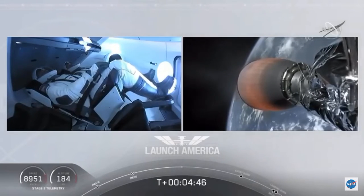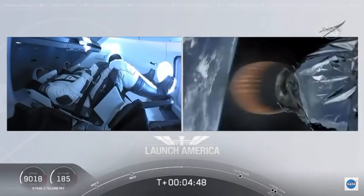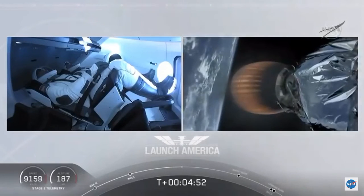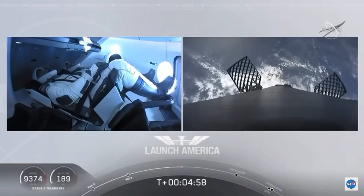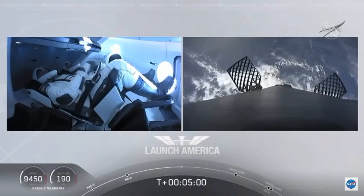A little over 4 minutes, 40 seconds into the flight. Bob and Doug flying at more than 5,600 miles per hour. Nominal downrange trajectory, already almost 200 miles from the Kennedy Space Center. Nominal trajectory continuing.